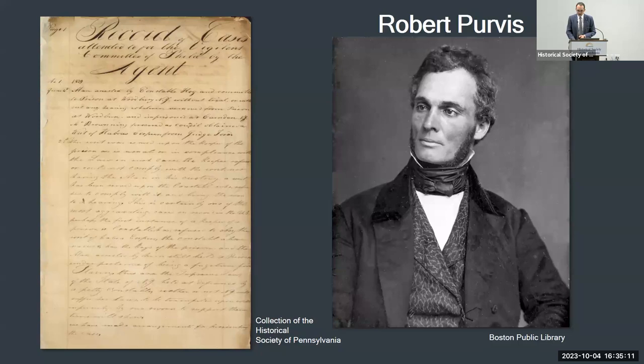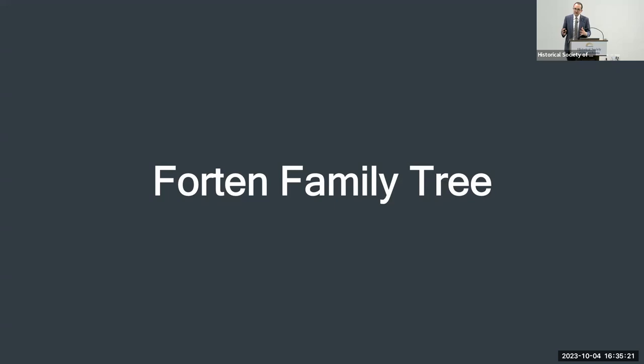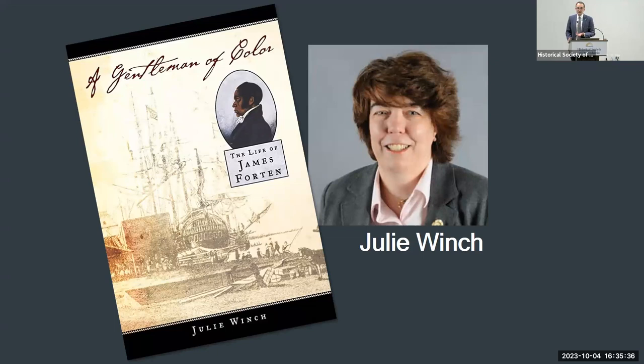Another one of the aspects of this exhibit, let's see if I can advance the slide here. There it goes. Is building out the Forten family tree. I know a number of you are interested in genealogy work, and this is something I engaged Julie Winch with. She and I were working on building out the Forten family tree a bit more, based on Julie's work that she did in advance of A Gentleman of Color, which was published now 20 years ago in 2003. Hard to believe that.